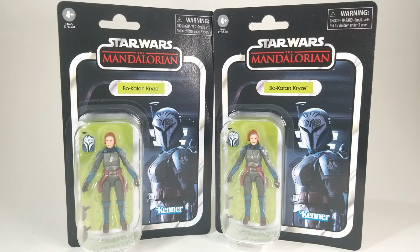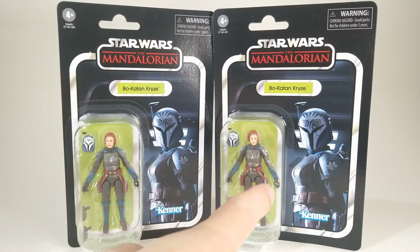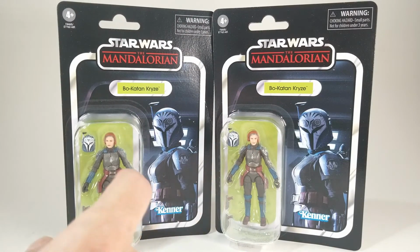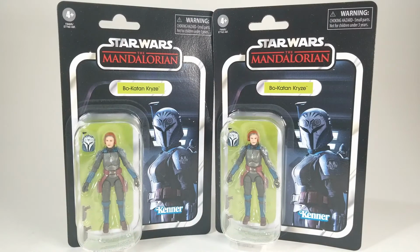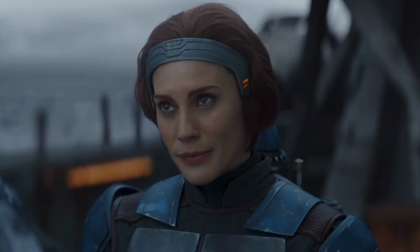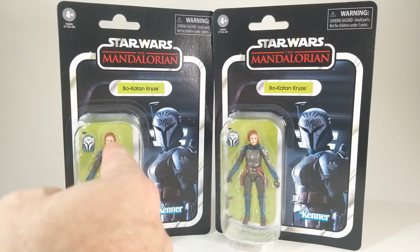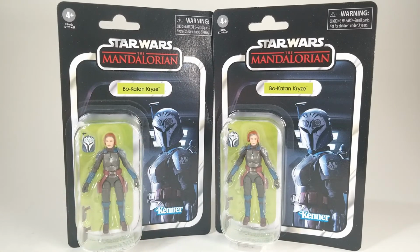And wow, I gotta say one more time, they just really knocked it out of the park with this figure. She's such a good looking figure, such great detail, head sculpt, everything. What an exciting figure to get in my collection. And it makes it even better because Katee Sackhoff, the actress who plays Bo-Katan Kryze, is one of my favorite actresses. She's been in a lot of properties that I absolutely love. And this character is a great character as well.